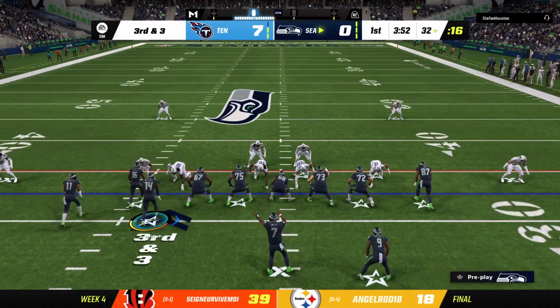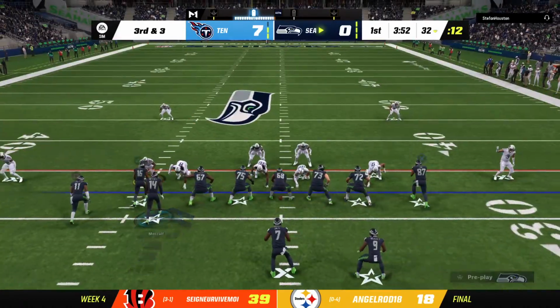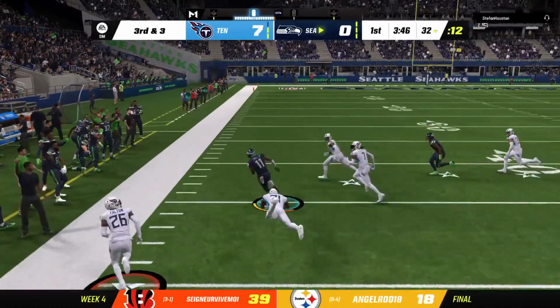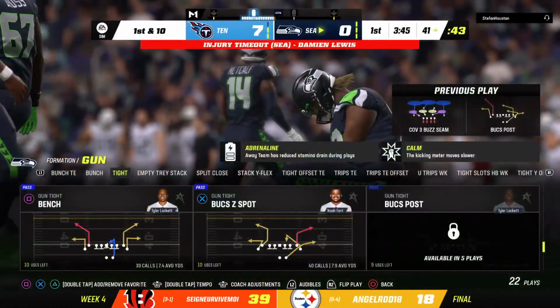Check mash. Check contact. Ready? Smith on 3rd down. Completing it here to Marvin Jones. And he'll be out of bounds just shy of the 40.